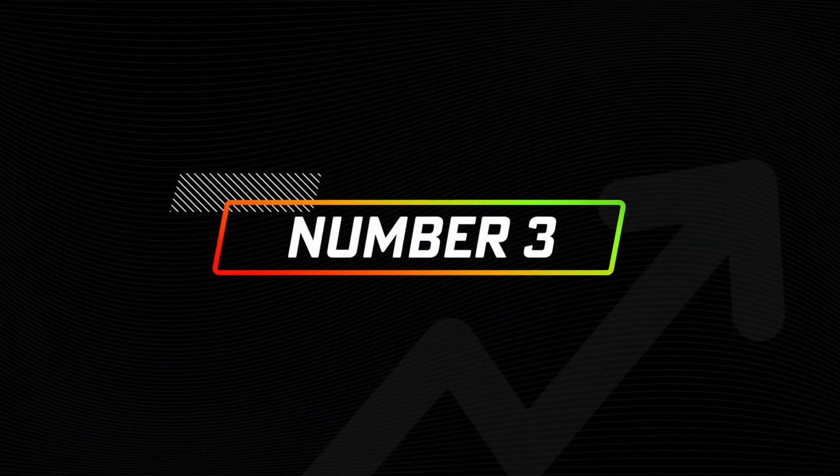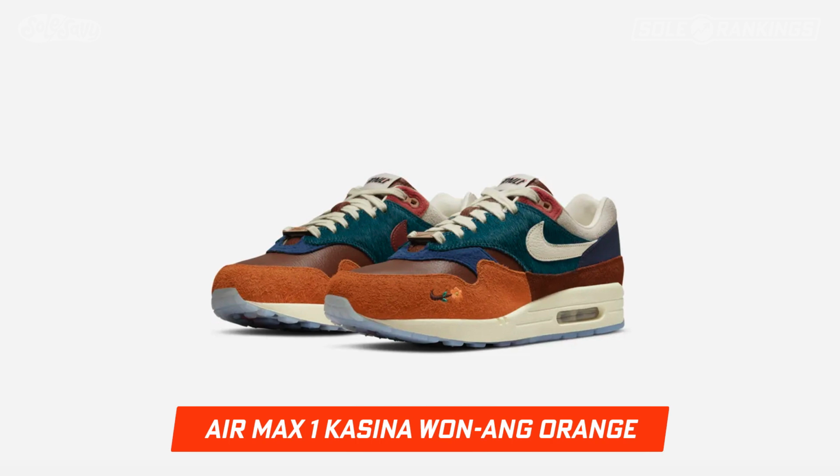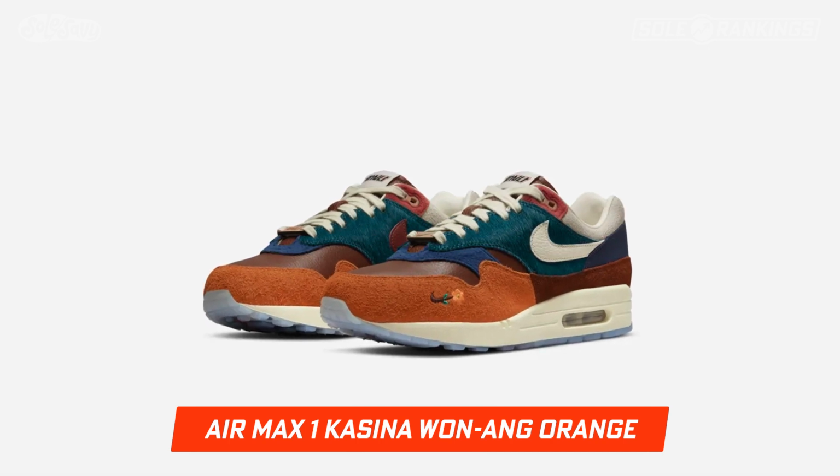All right, number 3 for the month of June was the Concepts Air Max 1 collaboration, and we had actually 2 multicolored ways. One primarily gray and blue, and the other one with hits of orange and red and blue as well. This to me was the best shoe that released this month. It's not my list again. I'm just here to judge, but I have to say it. This was my favorite shoe.